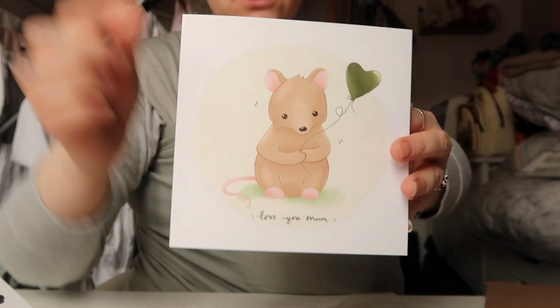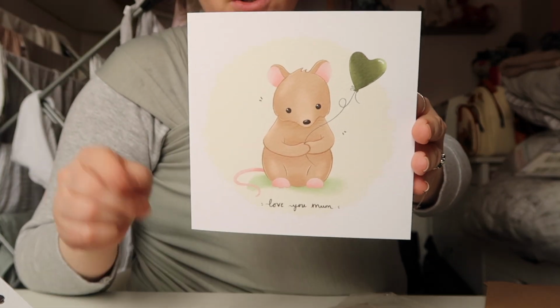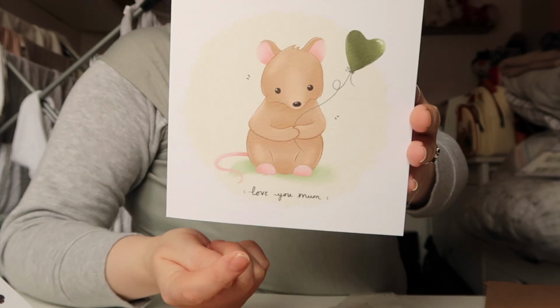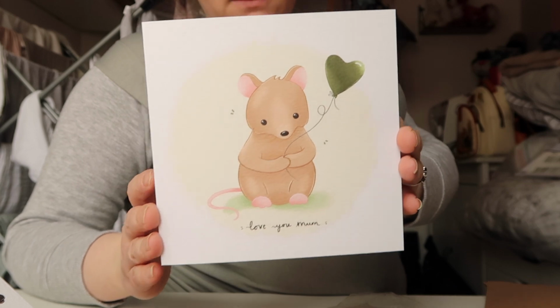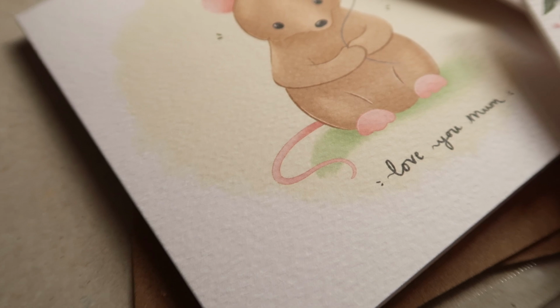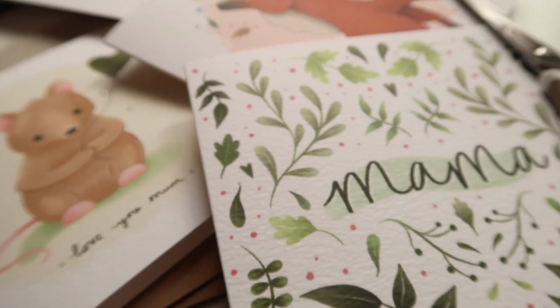Oh, so with this design, is that one focusing? With this one, when I eventually reopen my shop again, I think I'll make another one but remove the text on it so it's a bit more generic, and then it can be used for anything. But the stock on them is really lovely. It's a really nice hammered effect, and the colours have come out really beautiful too.